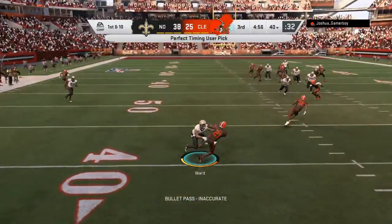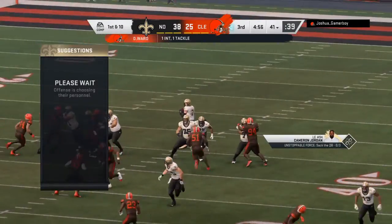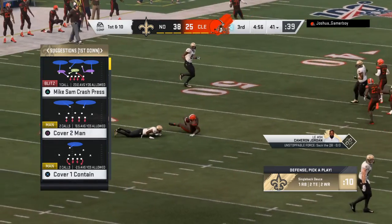And he's going to be intercepted a third time. Picked up by Denzel Ward. And they will set up shop at their own 41-yard line. Now, Charles, you and I have made our predictions for Super Bowl 54.